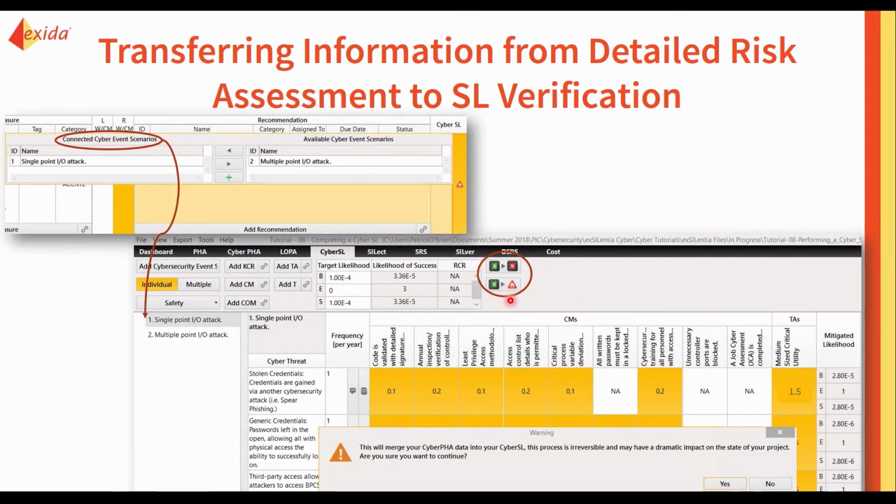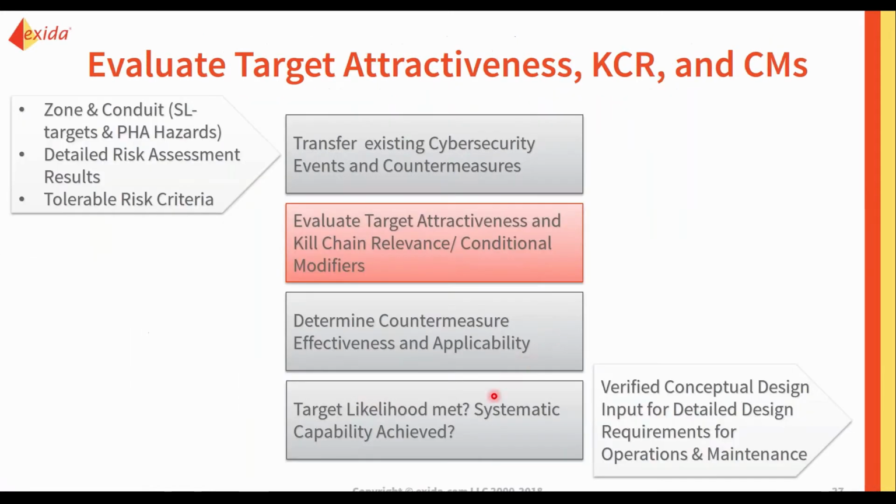And so if the analysis is performed using the exida tool, there's the ability using these buttons to really automatically transfer all of the relevant information from our Cyber PHA module to our Cyber SL module. And so it will ask you a couple questions to make sure that you want to merge, but then you're able to pull over all of the relevant cyber threats as well as countermeasures for our specific cyber event scenarios. And so this allows us to make sure that we have all of the threat information and all of the countermeasure information that's a necessary input readily available for our security level verification.